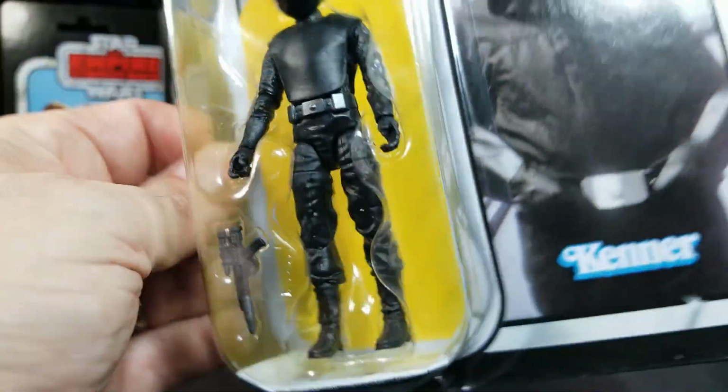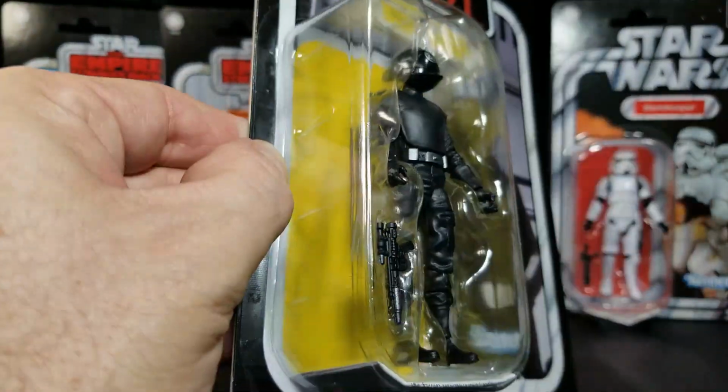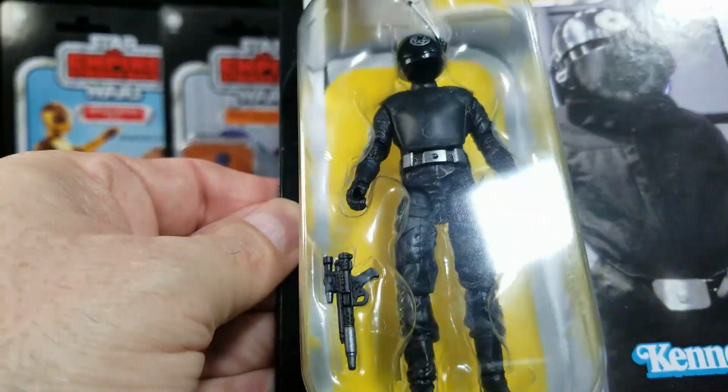He does have the logos on his shoulders, but they could have done just a little bit more detailing to the helmet, and it looks like it might also be just a tad small. Oh, you know what? I can see the red and the blue in there now. They do have it on there. There it is. Man, it's really small.